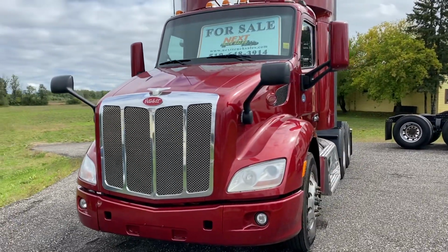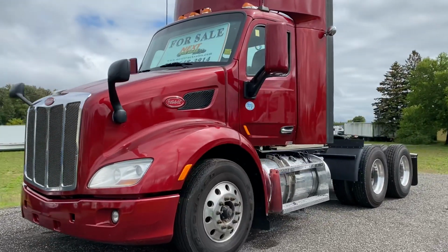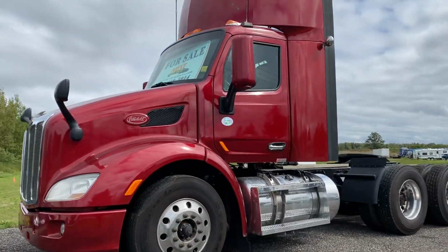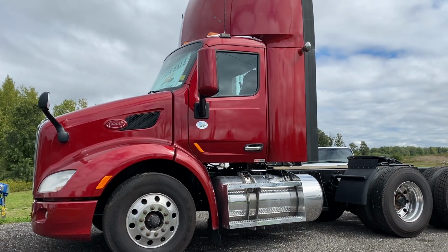I want to introduce you to our 2015 Peterbilt 579 day cab. It features a Cummins ISX at 435 horsepower with an Eaton 10-speed automatic transmission.